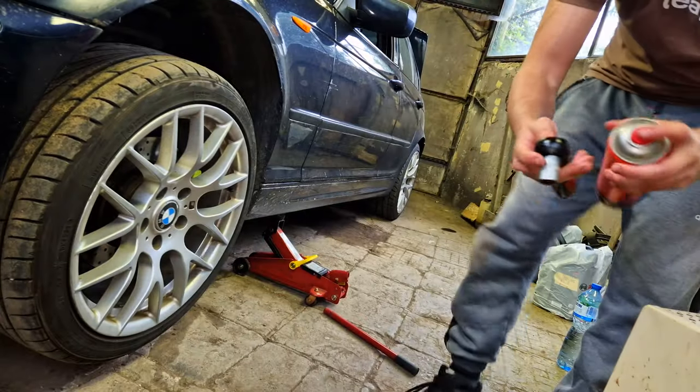Let me save my phone from the oil. Oh my god, yeah, I've made a mess. I've made a muck of it. Again? No, yes, a lot. We've got the bolt here, the drain plug. Is the drain plug there? Let me just clean off the mess I've made.